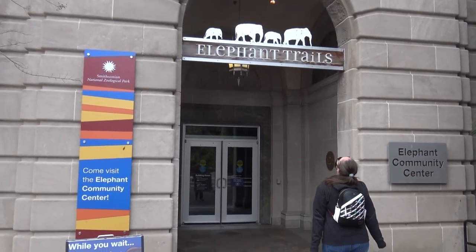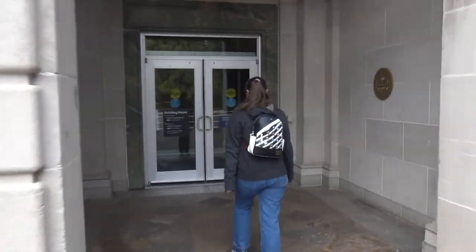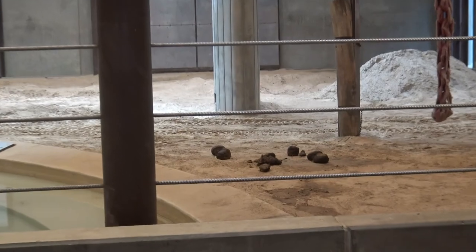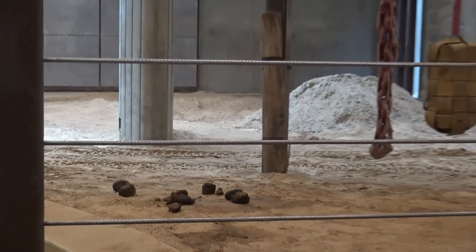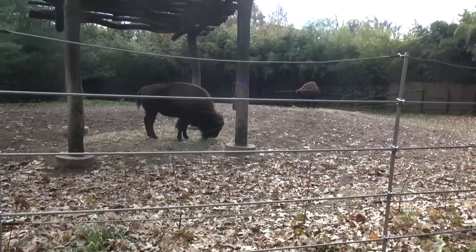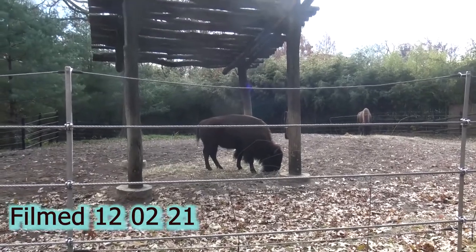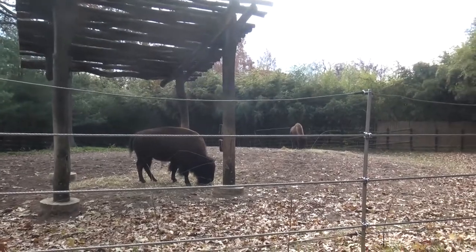One of Joy's favorite animals, the elephants. We have evidence of elephants, but sadly, no elephants. We have animals, the American bison. Over here we have Gally and Lucy.